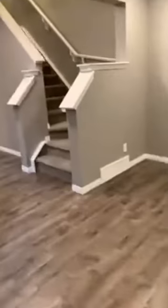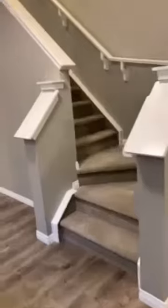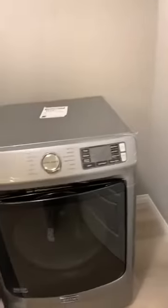Okay, so this home comes on the market tonight, well, coming soon, I think. The list price on this home is $426,900. So you're going to want to get in here ASAP to view this home. It does have upstairs laundry. And these washer and dryer are brand new, still has the plastic on them.